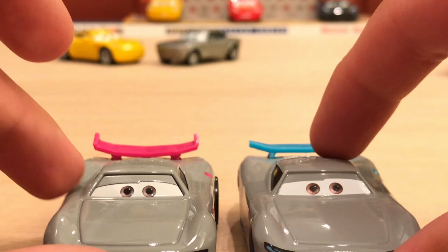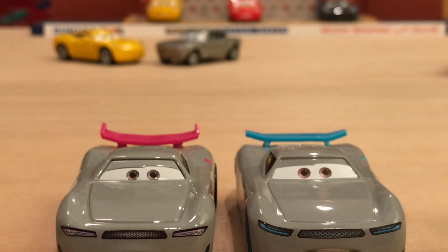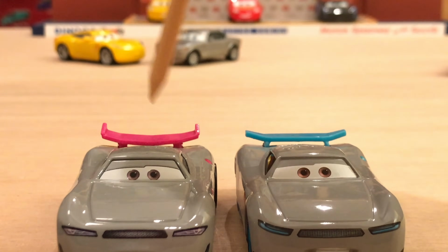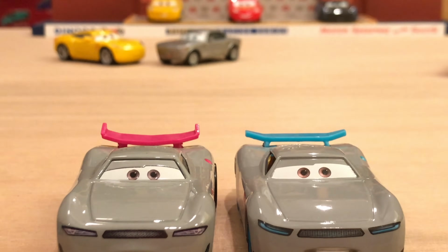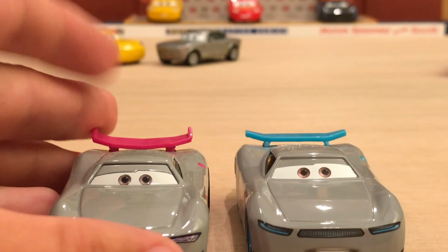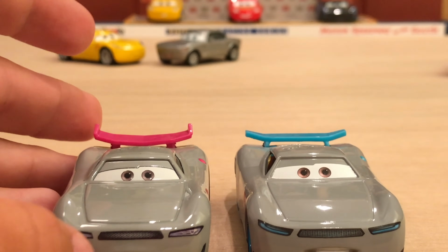The only reason that they're actually different is because Aiden was made in China, Shri is made in Thailand. The eyes are actually a separate piece from the body, so that's why there's an outline there. There's an outline around the eyelid itself, just giving it some more depth, making it more realistic. I do like that on him.